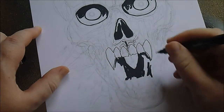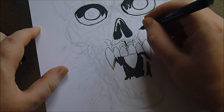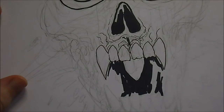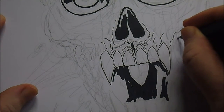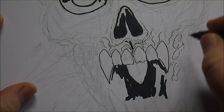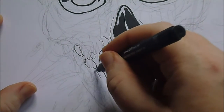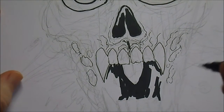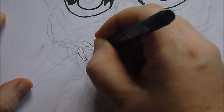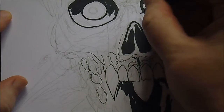Already it's a challenge to try and draw quite neat, because I'm used to sketching stuff in really quick. So I'm gonna just work out a lot of this fleshy looking stuff on the side here. Maybe try and make the skull look a bit old and a bit shriveled as well. I think that's what all this flesh just sort of suggests.